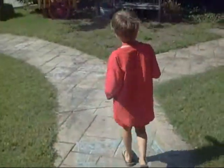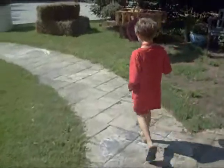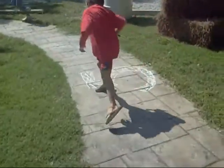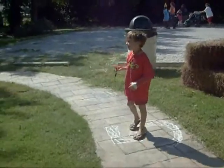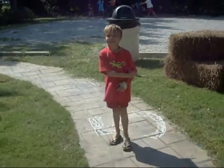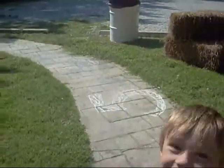They play music, and the music stops. You got to pick a number. That's not a number. Okay. Then they draw a number, and if you're on that number, you win a cake. Isn't that fantastic? Yes! All right.